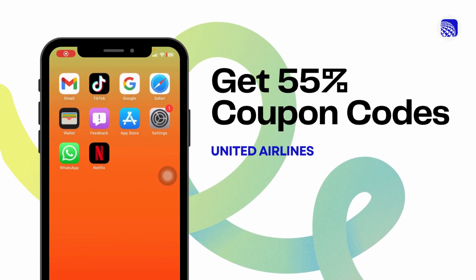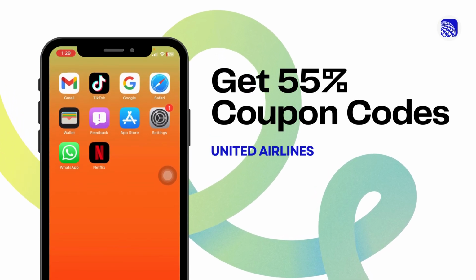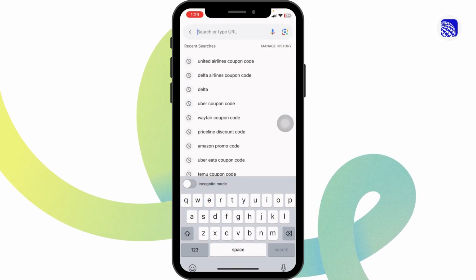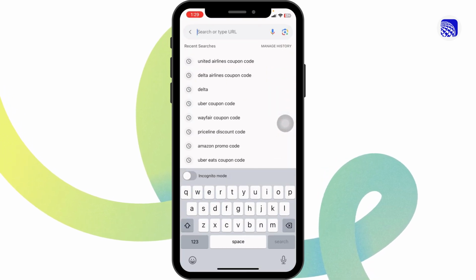How to get 55% off United Airlines coupon codes. Let's get started. Launch your preferred browser. At the top, you're going to see the search box. Over there, type in United Airlines coupon code and search for it.